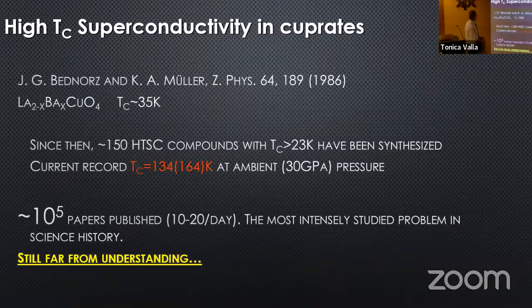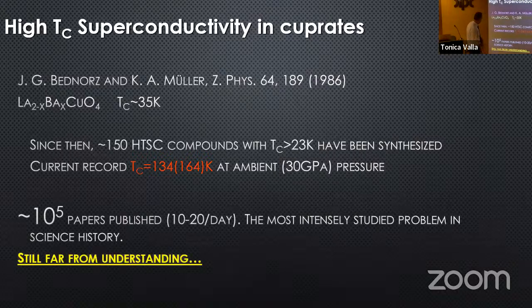Here is a very short one slide introduction of what I presented maybe 20 years ago. Nothing much changed except that the number of papers now published is not 10 to 20 per day. It's actually two orders of magnitude less. But this is still one of the most studied problems in science in general, because you already have a few hundred thousand papers published on that problem. And we still don't understand it completely.